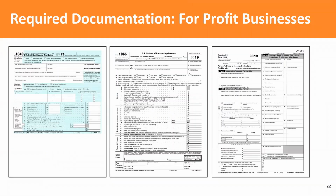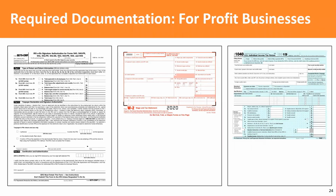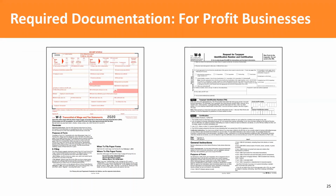Here are samples of the required documentation that is required for for-profit businesses. These are samples of what the documentation looks like. Your 1040, your 1065, or Schedule K, the 1120, 1120S, as well as W-2s, 8879, and again the 1040. Your W-3 and W-9 are also examples of some of the required documentation that will be required.